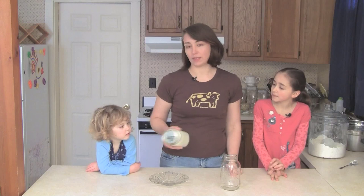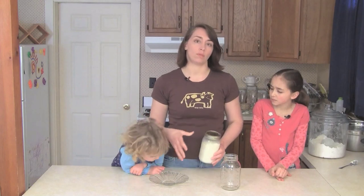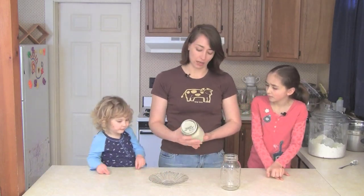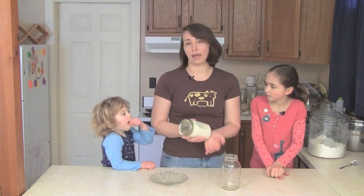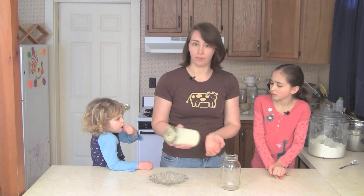Okay, so there's a couple things to keep in mind when you're making butter. One of them is that the cream that you're working with should be room temperature. If it's not warm enough, the butter fat won't separate out from the cream. And the second thing is that when you're just shaking it by hand, you want to actually slam it a little bit, which is a little more effective in separating the butter out.